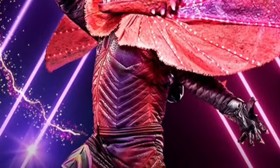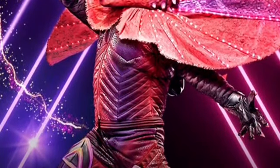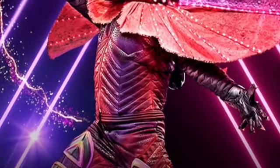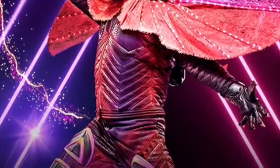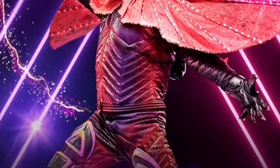I think this mask is a little bit lame. I don't know, especially considering that it looks like a dragon, and they literally, like I said, just had a dragon, and the dragon was one of my favorite masks, along with the prawn. I don't know. That's just kind of my opinion.